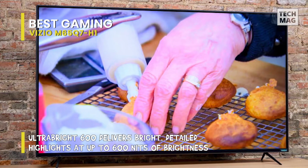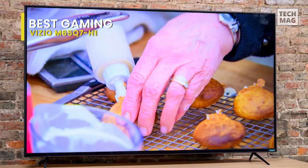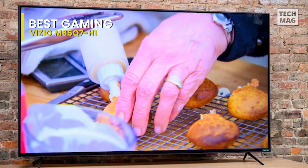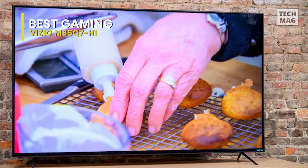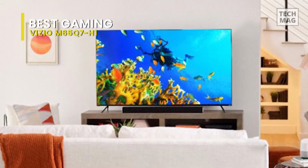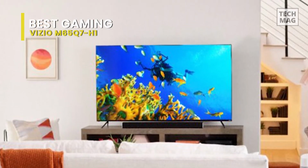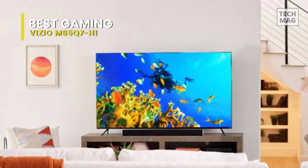Furthermore, it has a flicker-free backlight when you set its backlight settings to its max, which helps decrease eye strain and helps bypass image duplication. The M-Series Quantum has Apple AirPlay and Chromecast built in, so you can cast apps straight from your smart device to the TV over your Wi-Fi network.